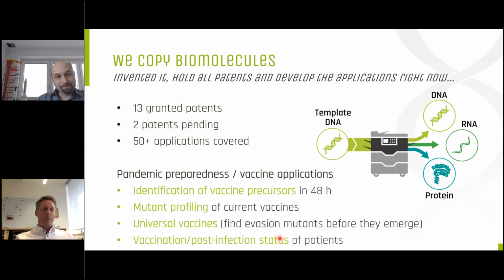But the most important applications I want to share with you today are shown here. First of all, we are using this technology to identify new vaccine precursors within a very short time, almost 2 days, to have something to start vaccine development with. We are performing mutant profiling of current vaccines, and a very interesting topic, of course, is the search for a universal vaccine, which means we want to develop vaccines for mutants which are not there at the moment, but which will come up in the future.